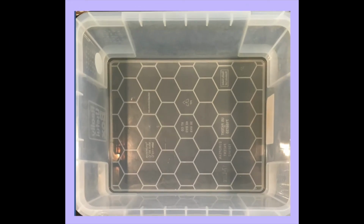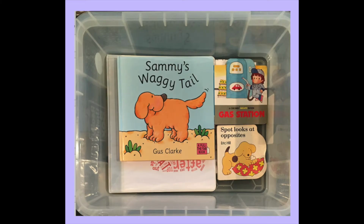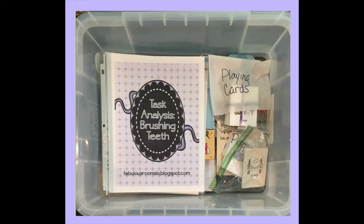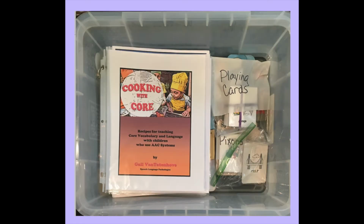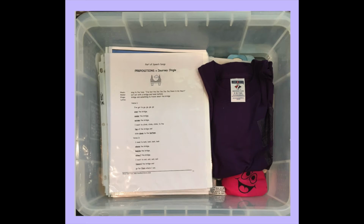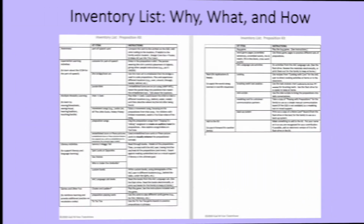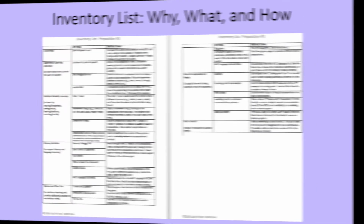Starting with a large empty container, my kits have grown and grown as they were used by more and more families. Today, it is jam-packed with a wide variety of materials. My kit has an inventory list which describes the why, what, and how of using stuff in the kit.